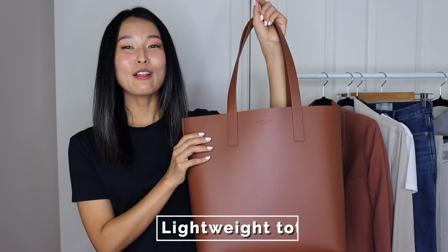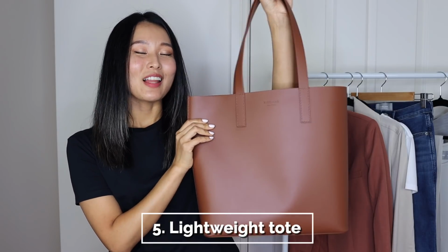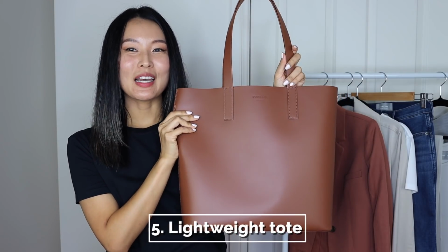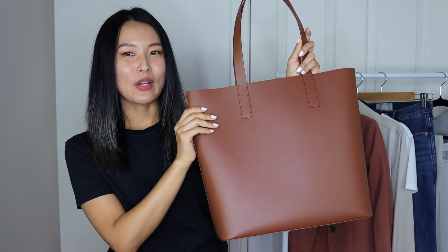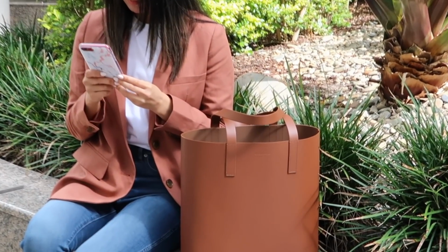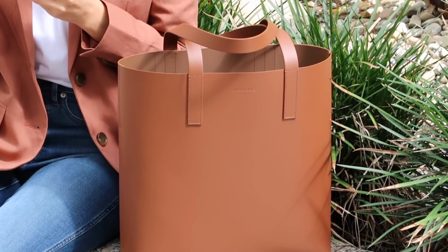And then lastly, you definitely need a nice lightweight tote bag in your spring wardrobe. You guys know that I love my handbags. I do collect handbags, and in the springtime what I often reach for is a really easygoing lightweight tote bag, and I love this one. I've been using this for a week non-stop, and it is the most perfect color. It is the perfect neutral again. It goes with a lot of color palettes.